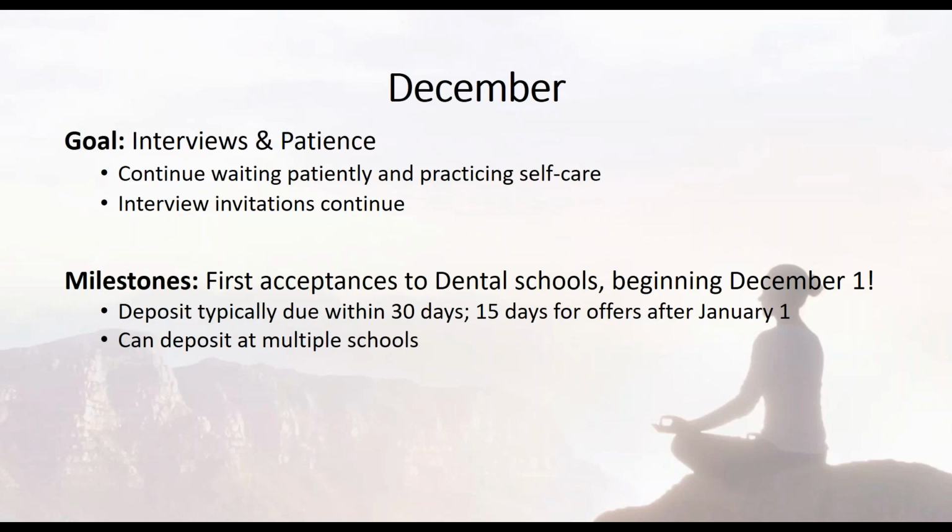December, those same goals are in mind with our next big milestone for our dental students, where acceptances begin on December 1st, as December 1st is the traffic rule for dental programs. Deposits are typically due within 30 days if your acceptance comes before January 1st, 15 days for offers thereafter. Again, you can deposit at multiple schools, as is the case with schools of allopathic medicine.